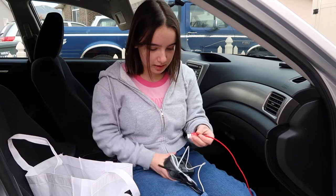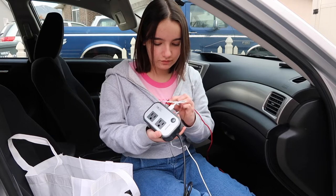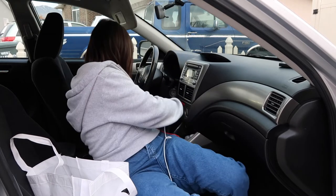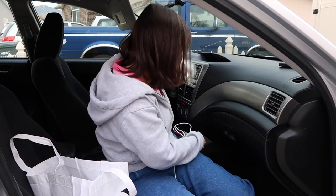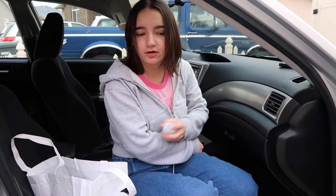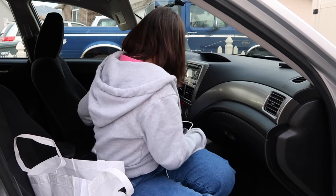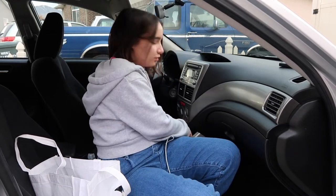So I've got this one, and I've got two chargers, one for me, one for my sister. Hopefully this all works well. So we've got this little boy that we'll plug in here, and then I got some hand sanitizer that I put in here a while ago. I don't know if there's any left, but got that. So I'm going to just maneuver this in here.